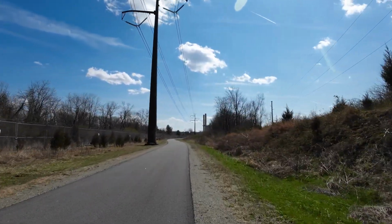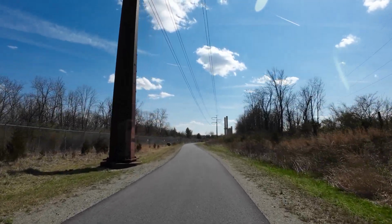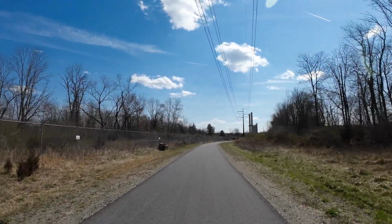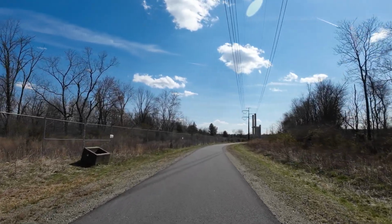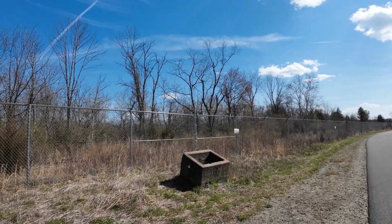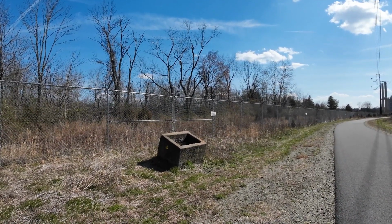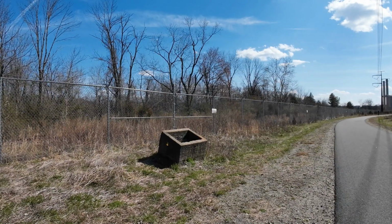So back out on the trail once again, and that is pretty cool, what I found. I missed this my first time going up there. And this looks like it could have been a battery box for a signal. So I missed that before.